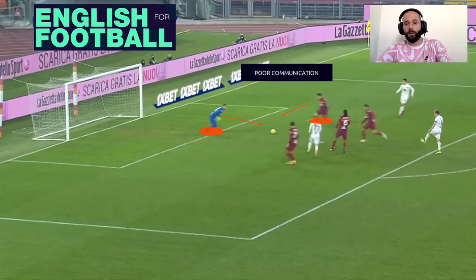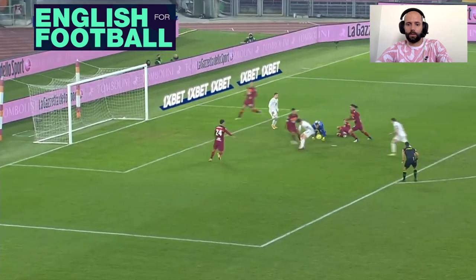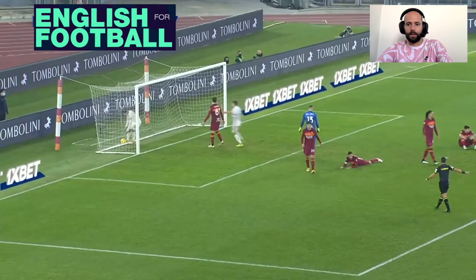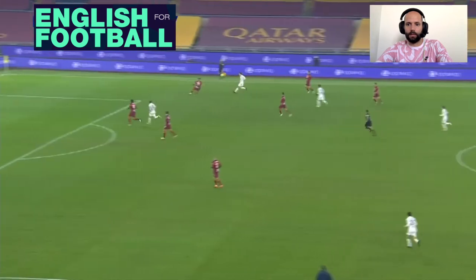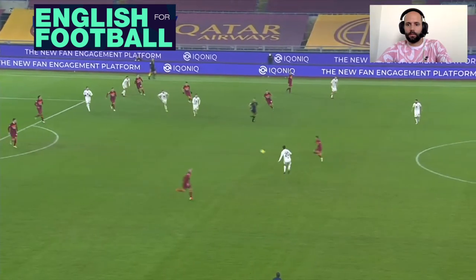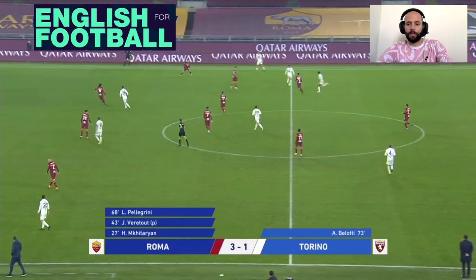And here, poor communication with the goalkeeper. Nobody took responsibility and they lost a goal because of it. Again, he just plays a pass too quickly without looking where he's playing it. And again there. He also started to become attracted to the ball and started to push too high up, leaving space behind. So that's something he might need to work on.